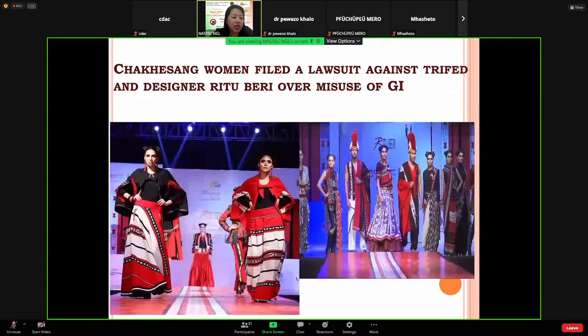And this is also another case of the Chakhesang shawl being misused by designer Ritu Berry, and she has showcased her fashion in Surajkund Mela in Haryana last year in February. And this Chakhesang shawl is a GI shawl, and she has not taken the permission from the Chakhesang Women Welfare Society, who is the owner of this shawl.